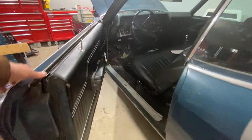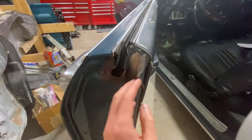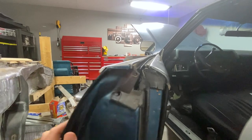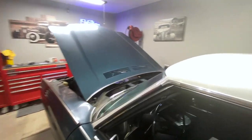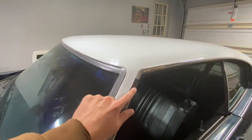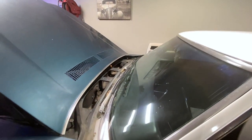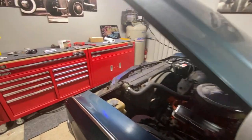So you can see, where is it? There's some red right under there. You can see this is the factory color. Chipping off a little bit right here too. This was maroon too. But other than that, good starting point.